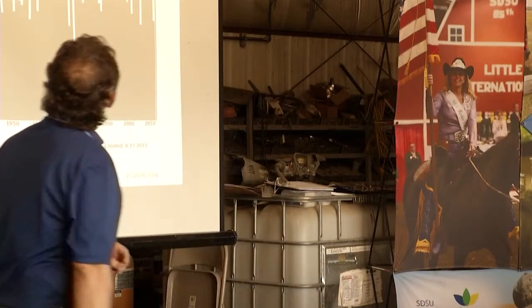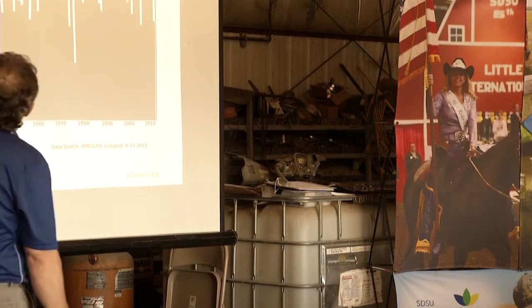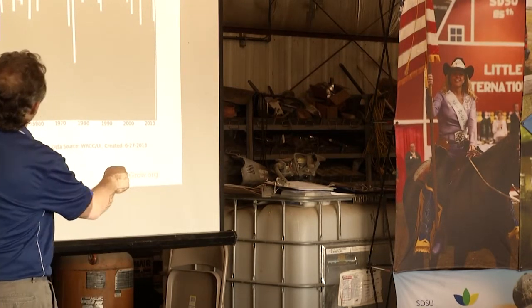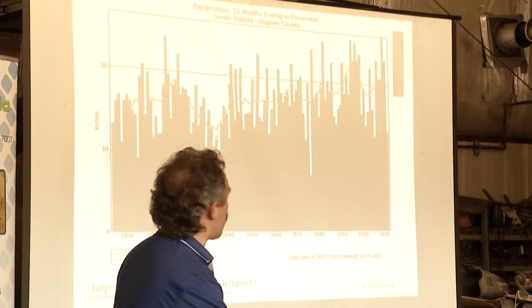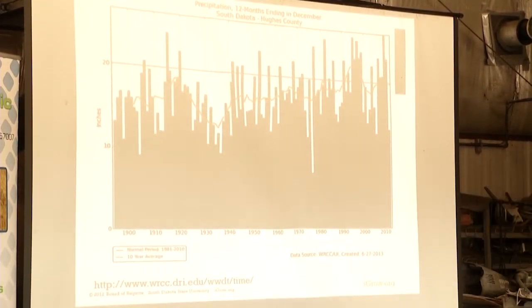Hughes County, zoomed in on that precipitation, total precipitation annual. You can see again that overall increase in precipitation, quite a bit of a fall off, quite dry, but when we compare with some of the 30s and some of the previous ones, we still weren't too bad overall in the way of precipitation.